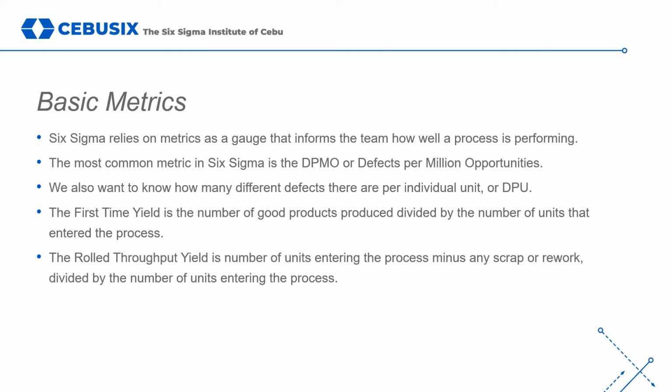Defects per unit is a measure of how many defects there are in relation to the number of units tested. The metric is concerned with the total number of defects, and one unit could have more than one defect. It is calculated by dividing the number of defects found by the number of units in the sample. The defects per unit provides an average level of quality. It tells you how many defects on average each unit can be expected to have.